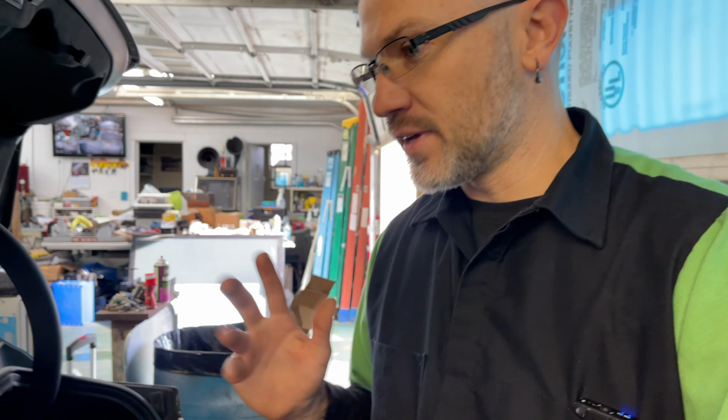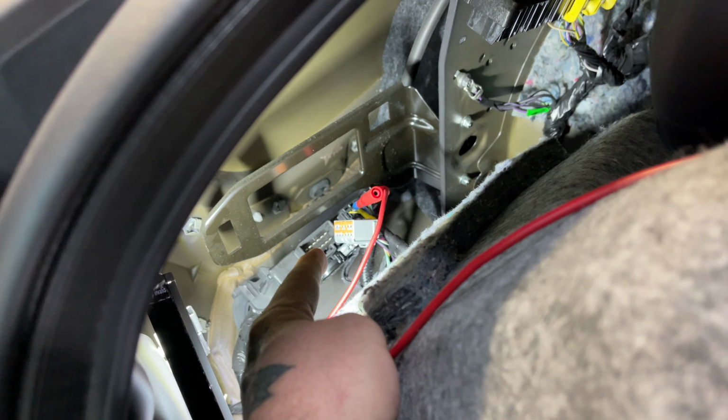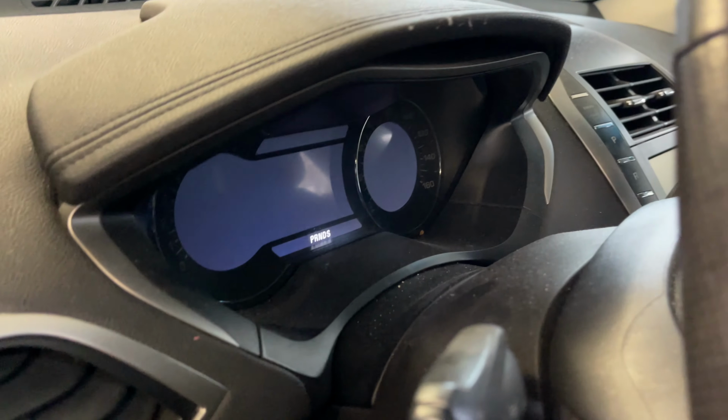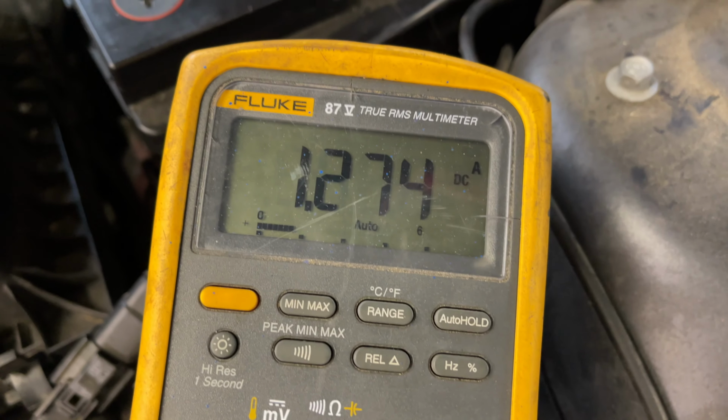Alright, before I get too in depth with this lift gate module, trunk module, whatever you want to call this thing, I got in here and I unplugged it. I checked the powers and grounds, they were fine. And I back probed into my MS CAN wires and it went to sleep. The MS CAN went to sleep. But I've still got a cluster that's on, and I'm still pulling a little over an amp.